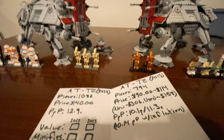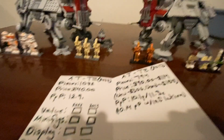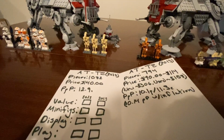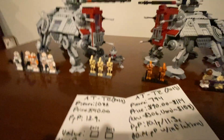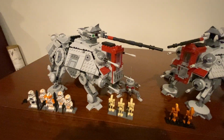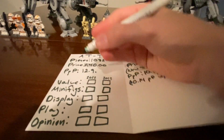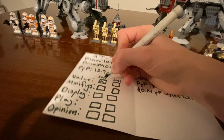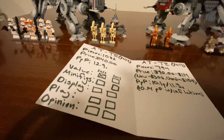Well, I think we're gonna have to give it to 2022 then as the best value. Yeah, honestly, probably will have to. Even though both of these are extremely overpriced, like $140 is. That's not worth $140. Without Cody, it would not be. So we'll put an X right there because it's the winner.